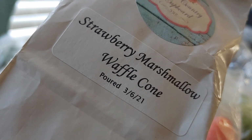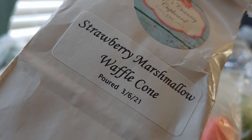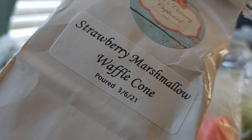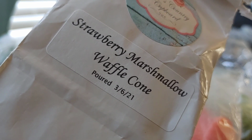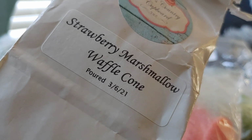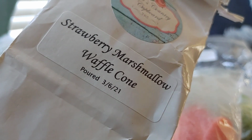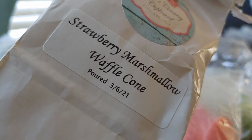I hate to describe it, but to me, it smelled like a sour strawberry. I'm trying to think of a delicate way to say this. I don't want to be disrespectful, but it kind of smelled like a strawberry with stomach acid, if that makes sense. I hated this. So once it melted all the way down, I realized, oh, this isn't going to work. And I immediately turned it off.